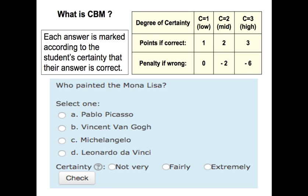The important thing is how these things are scored. There's been tons of research on CBM on the best point values to assign for certainty levels and correctness or wrongness, to make it work and make students realize that the best score they could possibly get is if they just learn to reflect better. There's no way of really cheating the system.